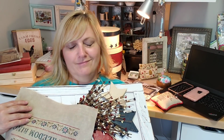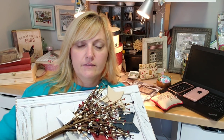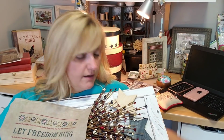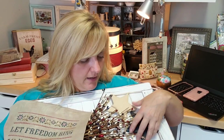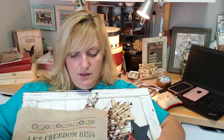I've actually had this stuff for weeks, and I really prefer simple framing. This stuff, it's just not my thing. I think it's super cute, but I put way too much thought into it, and it ends up being weeks before I get it done. These are just individual little flowers that I got for like $1, and I figured I would put these on one end, put this in the top, and put this around the center.